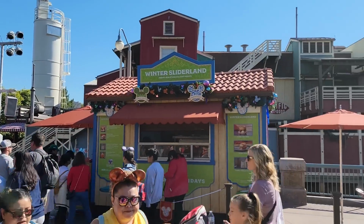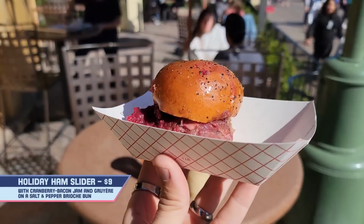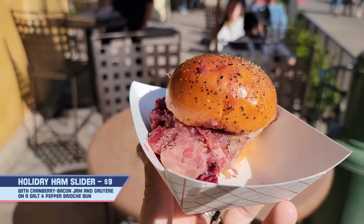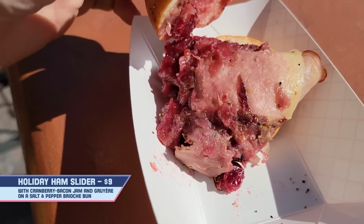All right, so here we are at our next stop, Winter Sliderland. We have a couple of sliders here as well as a couple of drinks. So let's jump in. First up is our holiday ham slider. This has cranberry bacon jam and Gruyere on a salt and pepper brioche bun. So I like the little sliders. I think they're kind of cute.